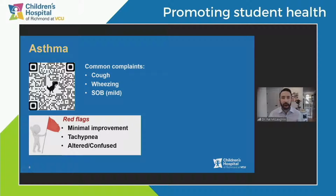Your red flags are after you give an appropriate dose of albuterol, there's minimal improvement. They're going to be tachypneic, meaning they're going to breathe very, very fast. They're going to use accessory muscles, meaning you're going to see their chest sucking in and out, perhaps the top of their neck sucking in and out, or their nose, they can have nasal flaring. These children can become a little bit confused and ultimately altered. Those are all red flags that you should be calling the parents and or 911. Because no matter how much albuterol you give, you're probably not going to stop the issue from becoming a problem that I need to see.